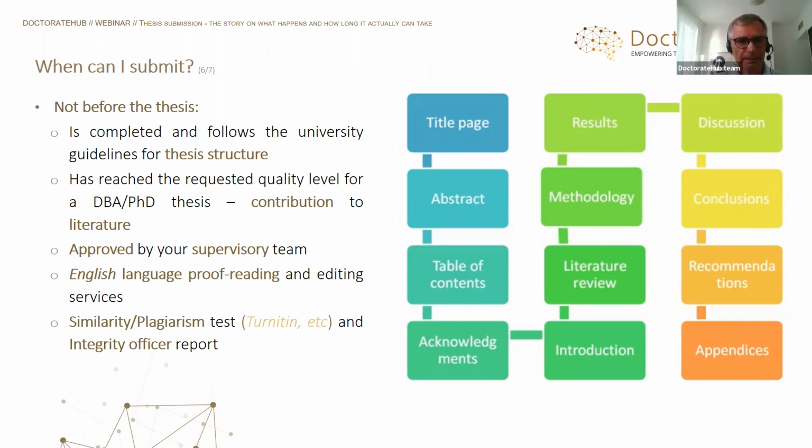After that is done, usually your thesis will be checked for similarity and plagiarism. I don't know which software your university is using, it can be Turnitin or something else. And after that, usually the university's integrity officer will check the plagiarism report and write the integrity officer's report. So that is the sequence which usually runs.